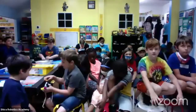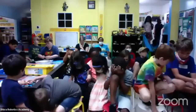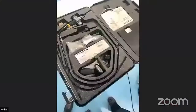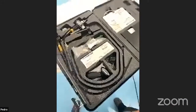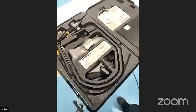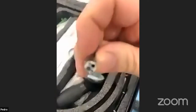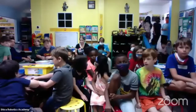Is it okay if we start showing around the room again? Yes. Okay. So this is an endoscope, or a bronchoscope. This is what they use to look at your lungs. So you know that COVID-19 was a big deal, and that was a respiratory disease. And they would use these scopes, and they have little tiny cameras on them. This is a camera. And that's an actual working port.